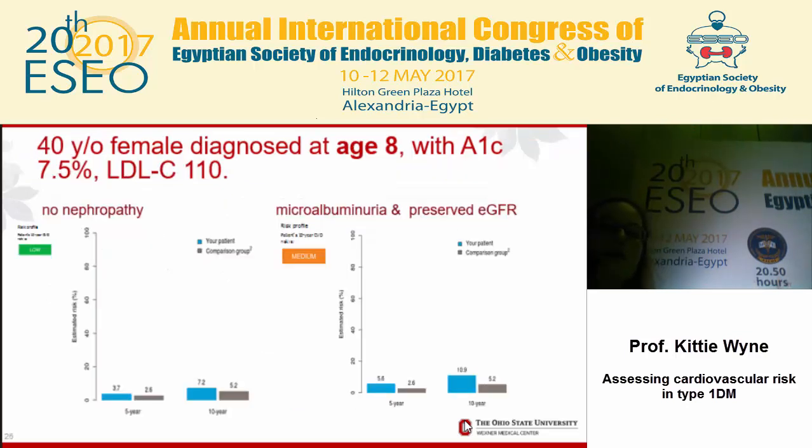Now, if you move her forward to age 40, so she was diagnosed at age 8, 32 years prior. A1C is good at 7.5, LDL cholesterol is 110. She has no albuminuria, and I'm just showing you the summary charts here. She's still low risk, but she does have an increased 5 and 10-year risk compared to what it was at age 28. Now you move on to the right, and she's 40 years old, 32 years of diabetes.